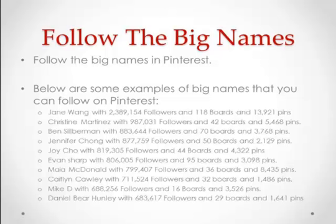Mike D with 688,256 followers and 16 boards and 3,526 pins. Daniel Bear Hunley with 683,617 followers and 29 boards and 1,641 pins. Following all of the above power Pinterest users gives you a chance to be followed back, which could mean a lot of follows from their own followers.